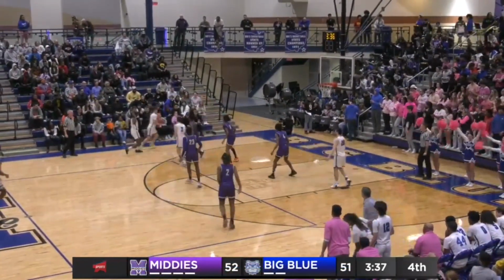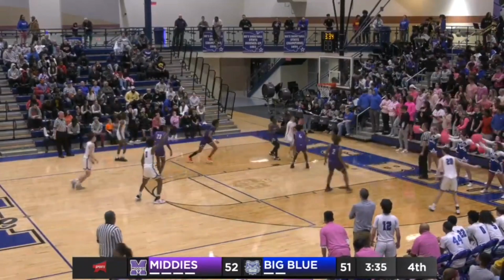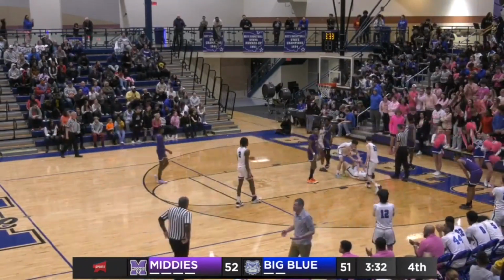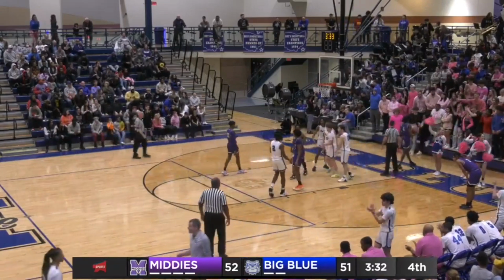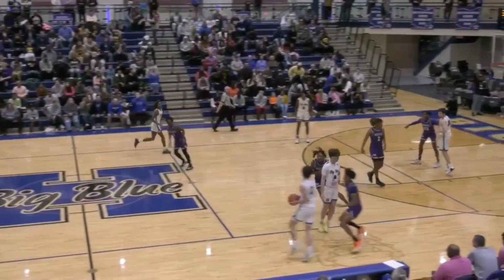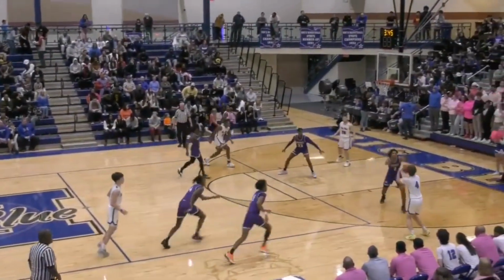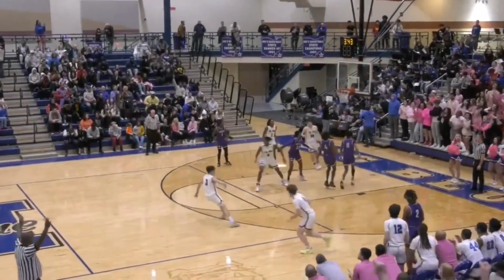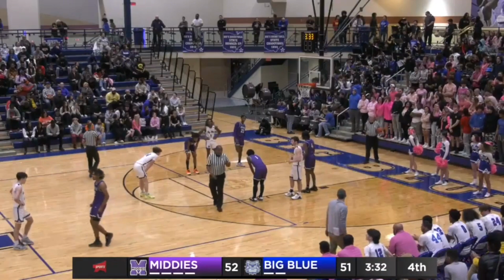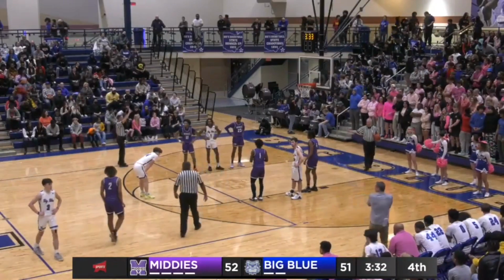It's Matthews up in the forecourt. Down for Avery to the hole. Gets fouled on the way to the hoop with 3:33 to play. Davis Avery having the game of his life. And look at this shot. Throw back. Matthews, great pass. Avery splashes it from the right wing. It's 2 on Darius Cunningham.